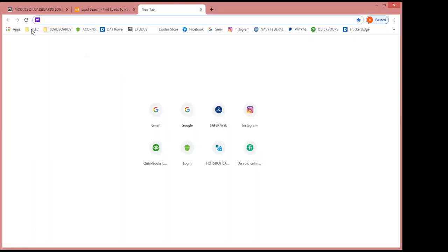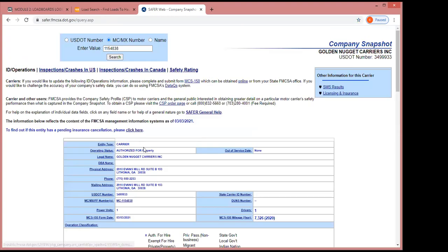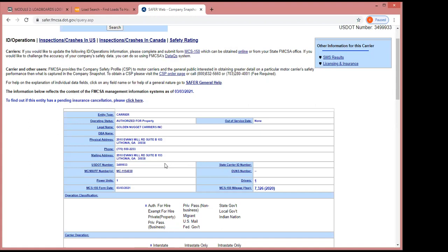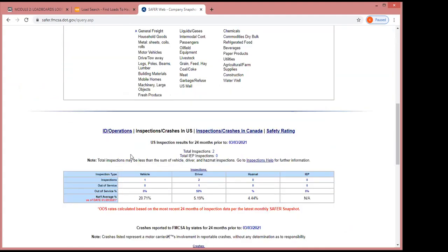Let's see. Golden Nugget. Okay, so you did 7,300 miles last year. Got your MCS, or you renewed your DOT back in, oh damn, yesterday. And then your US DOT, okay, so you had to renew it. And you said you've ran with them before? Yep.